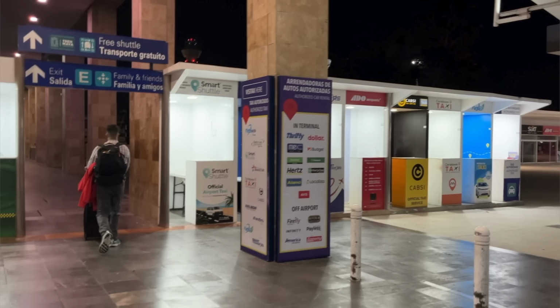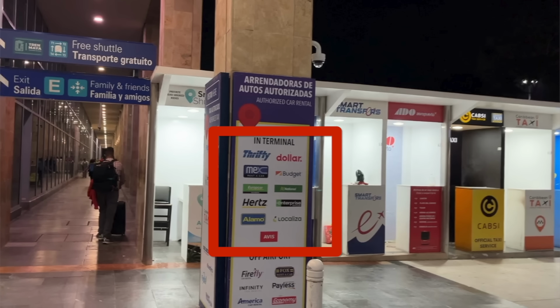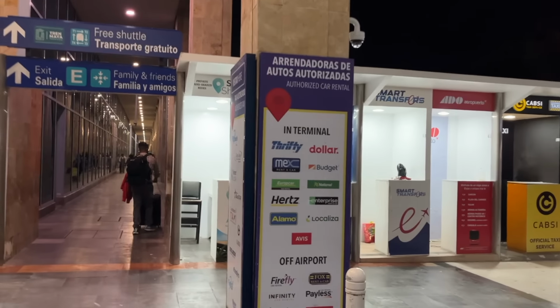If you're renting a car, most rental car companies will have a shuttle that will take you directly to their office from the airport and provide you clear instructions on how to get to the shuttle once you exit the airport. The rental car companies that are within the actual airport premises are these here. And these are a few rental companies that are close by.